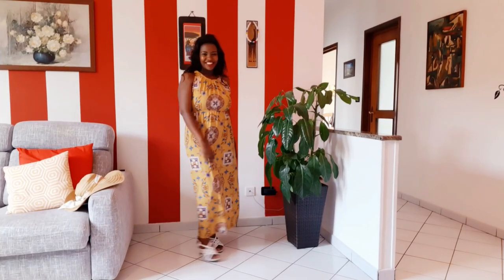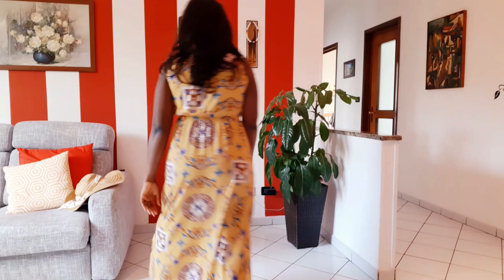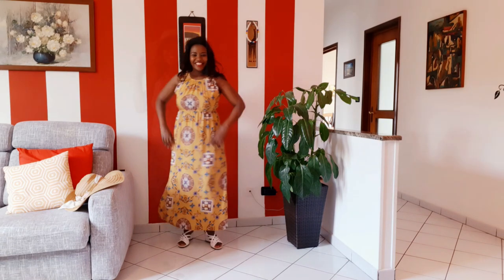I really love this yellow dress. I also bought it when I was pregnant. The material is light and I added a hat to make it look summery.